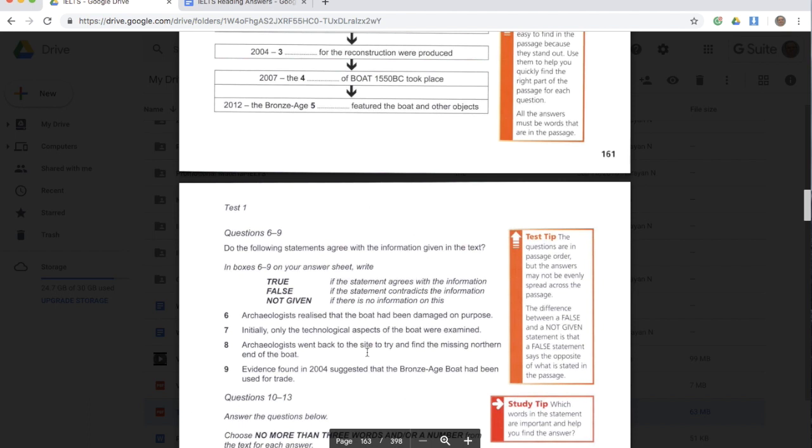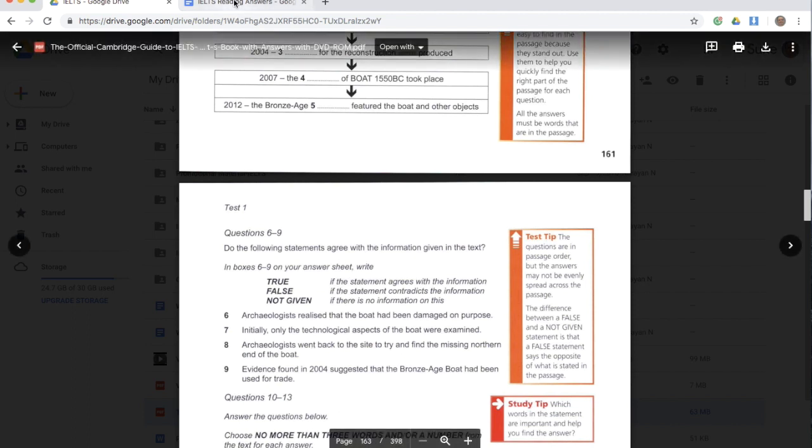So, archaeologists went back to the site? No, they did not go back to the site. The possibility was explored and it was found that it was not practical and the difficulties were insurmountable. So, the answer for 8 would be false.